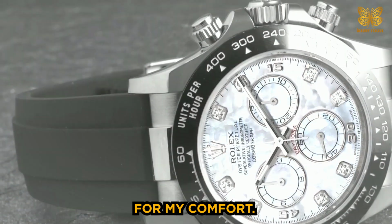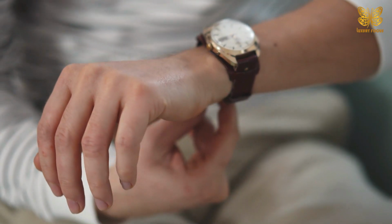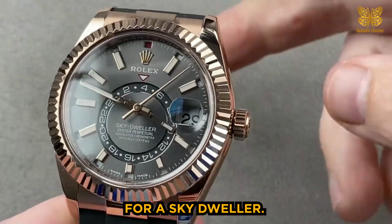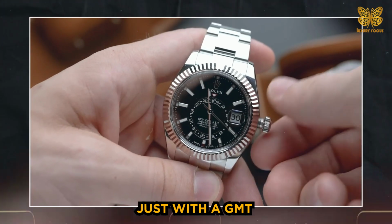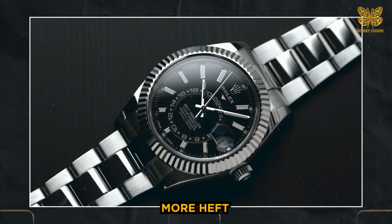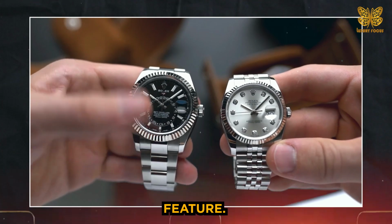my comfort. So, I recently decided to swap out all 3 of my remaining Rolex allocations and replace them with a single one for a Skydweller. The Skydweller, to me, is like a supersized Datejust with a GMT's time zone functionality, but with a larger dial, more heft, and a practical and easy-to-use annual calendar feature.